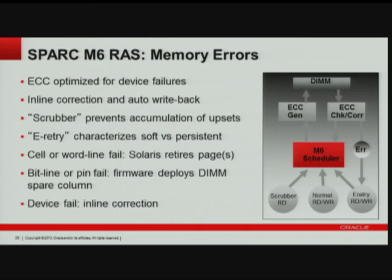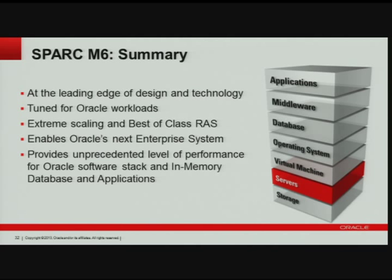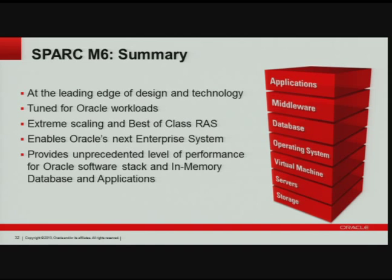In summary, we are at the leading edge of design and technology. We are tuned for Oracle systems. We are enabling the next enterprise system, which is providing unprecedented performance for the Oracle software stack.